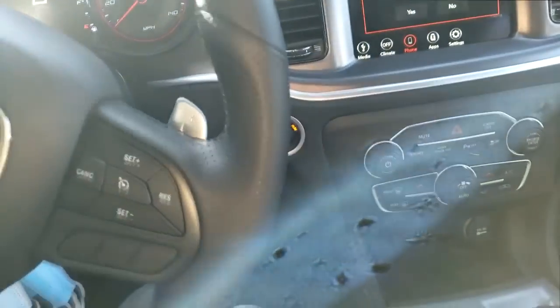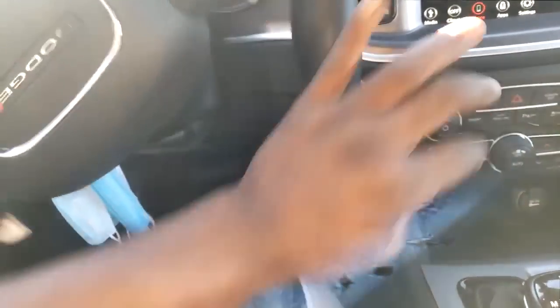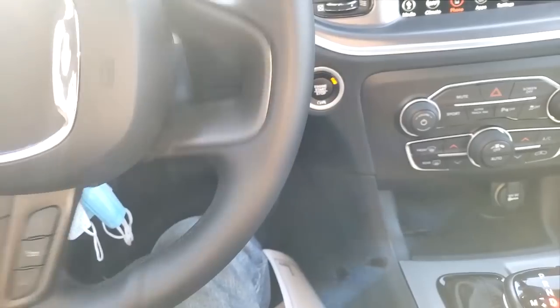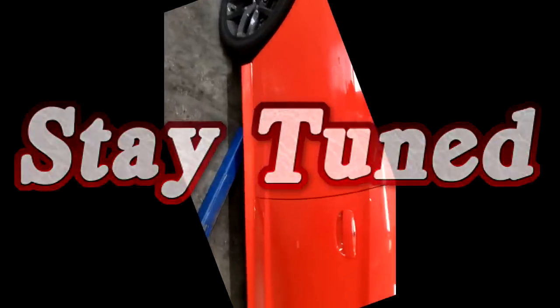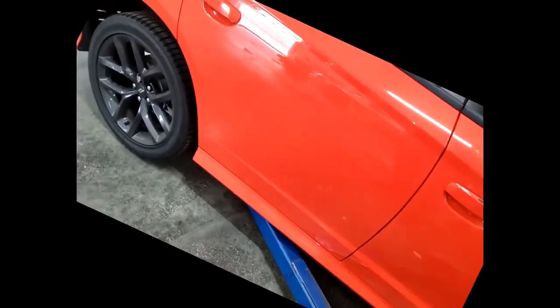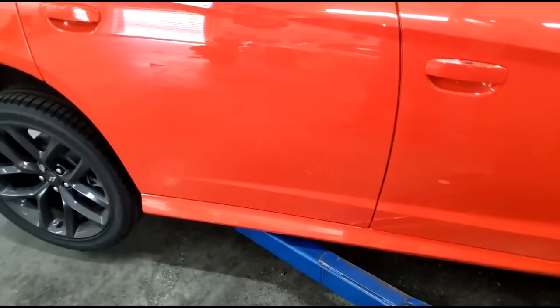Where y'all going? Holy crap. Oh no. My rear wheels are fighting with each other, guys. My brake is off. All right, guys, let's get this thing in the air, man, because it feels like the wheels are fighting with each other in the rear. So hold tight, we're going to check some things out.